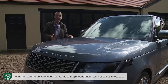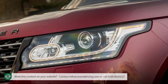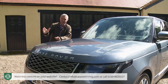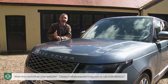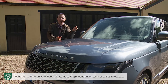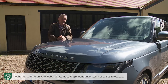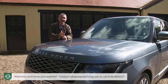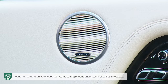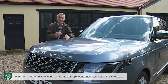That leaves only flagship SV autobiography trim. Now, these variants feature Land Rover's ultimate headlamp technology, the pixel laser high beam option that gives a precise and constant light more than 500 meters ahead of the vehicle, thanks to 144 LEDs and four laser diodes. Inside, the seats have sumptuous quilted leather. There's a perforated leather headlining, wood veneered rear fold-out tables, mohair carpet mats, refrigerated compartments front and rear, a veneered power deployable load space floor, knurled effect pedals, and the very best sound system that audio specialists Meridian have ever produced, a thumping 1700 watt signature setup.